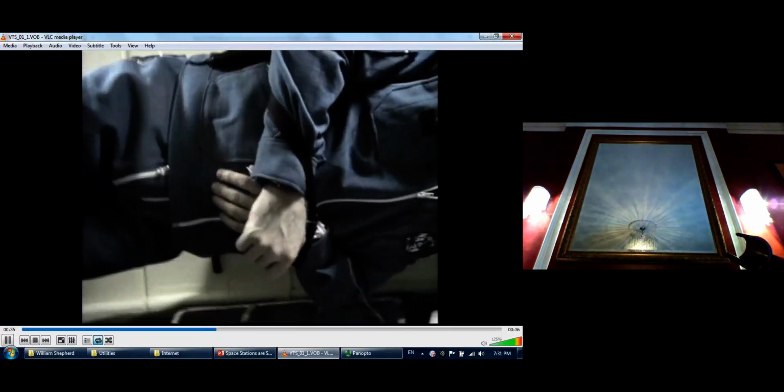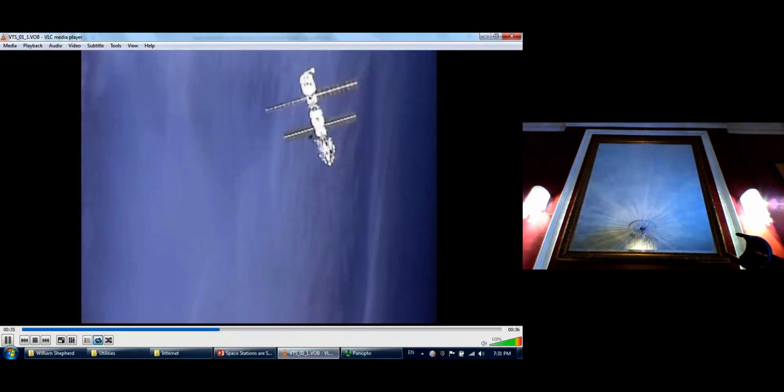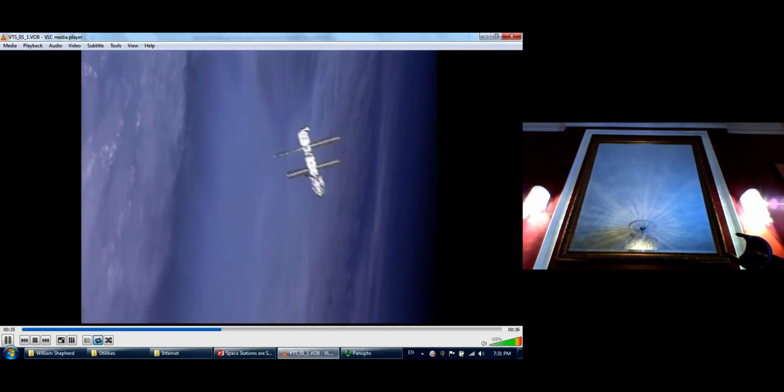And when you wanted to go to sleep, you fasten yourself to the bulkhead. And you want to put something up over your face or your eyes because you're going to see a sunrise 16 times a day. That can get disturbing to sleep. So here's what we're going to do.